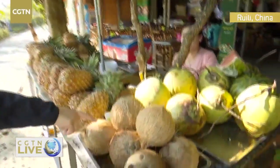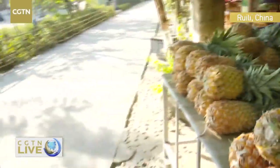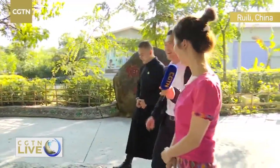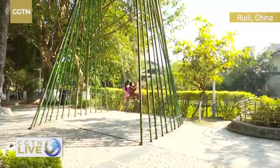Okay. This is a coconut. Yes, it's coconut and pineapple. We have different fruits in different seasons. The climate in Ruili is really very special. I can tell, sweating. Yes. It's really hot. I think the temperature today is around 22 degrees Celsius. So this is the coldest period of the year, right? Yes. You must be very lucky. You can wear these costumes. Looks very elegant and graceful, right? Yes, I'm lucky, compared with my northern friends.